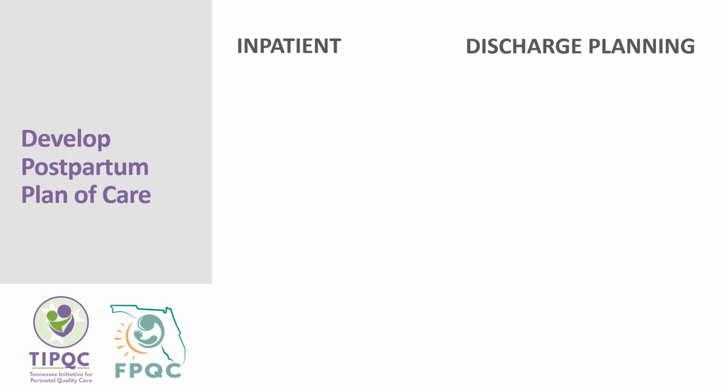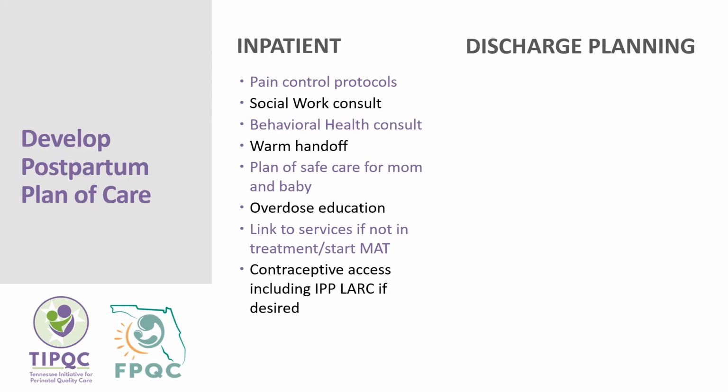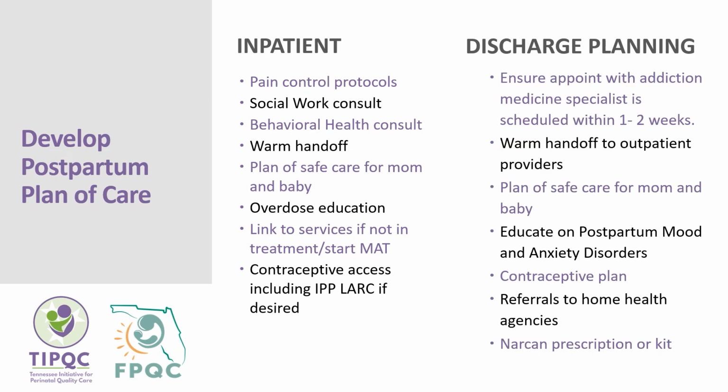Developing a postpartum plan of care is important for all OUD patients, regardless of whether you are providing MAT for them. Highlights include overdose education and naloxone provision, making a contraception plan, educating on postpartum care and post-birth warning signs, ensuring continued treatment for opioid use disorder, and screening for postpartum mood and anxiety disorders. Having a warm handoff between inpatient and outpatient providers, while challenging, can be key to eliminating gaps in patient care.